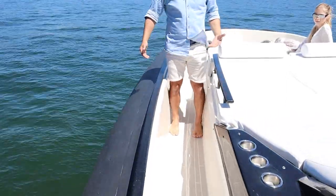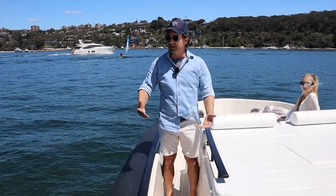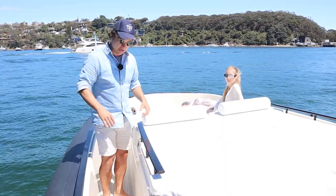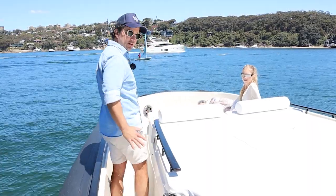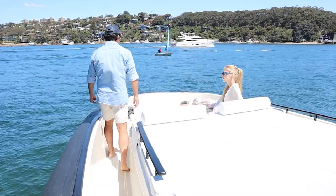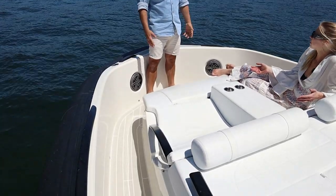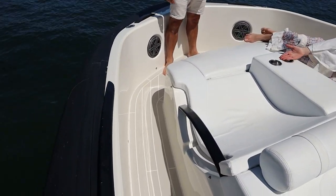You feel really secure. This is not a boat that rocks around, so it's inherently more stable than any other RIB that you're going to experience, hands down. But with this design, you feel like you've got something to hold on to, and you actually do have something to hold on to as you make your way forward. How does that feel? This is my favorite part of the whole boat. Oh, it's so comfy. You can tell this has been designed by an Italian, hey? It's beautiful. And you've got the cup holders for drinks.